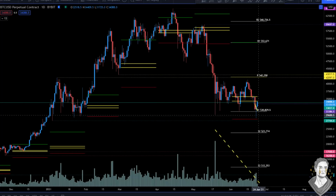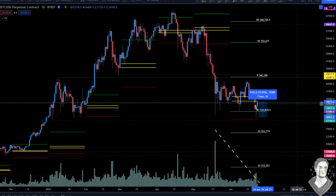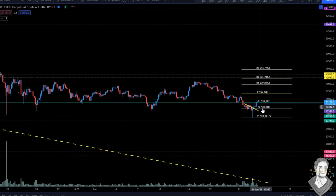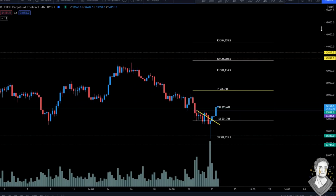So right now, from that value area low, a very nice bounce of 17%. We have come back to the lower point of control, so I would expect about $35,634, the upper point of control, to be the next major resistance for price action. So bullish divergence or no bullish divergence, it does not matter. We need to wait for reclaims as well, because that is ultimately the most important thing. We want to see a reclaim of resistance.